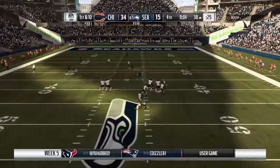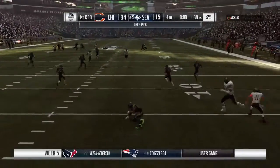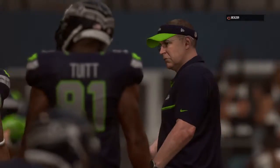They'll try and start this drive in the air. He's going to go for a big play down. And now this is intercepted. My goodness. Cyrus Jones picks it.